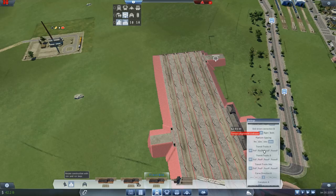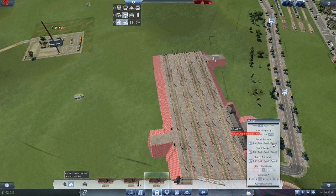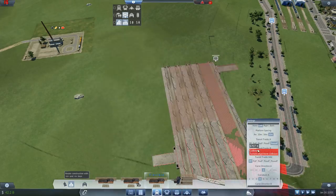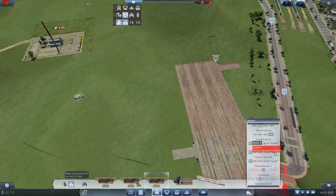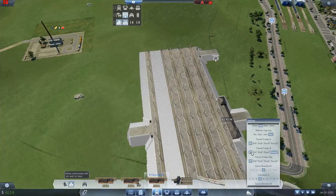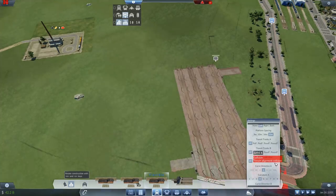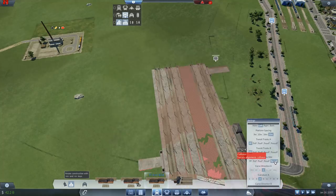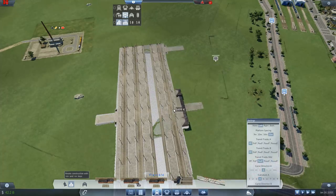So we'll put these, now you can put them in track A. Let me show you. Track A puts them on the left-hand side, like that. Or you can have them on B, which puts them on the left-hand side. Or you can have them in the middle, which doesn't actually put them in the middle. It puts them there, but that'll do. Now, that's 4 transit tracks. I only want 2, so we'll just have it like that.